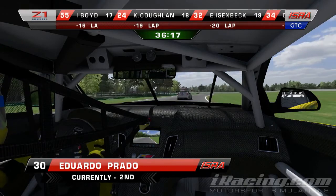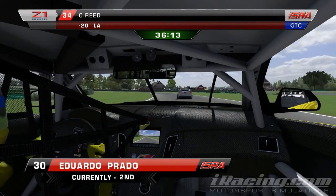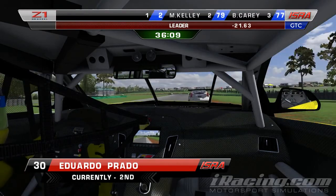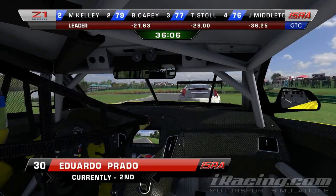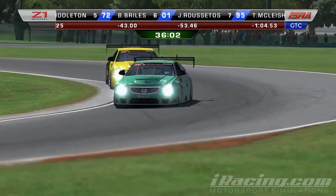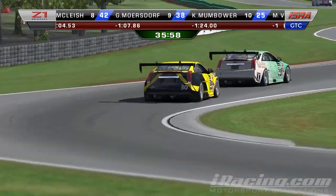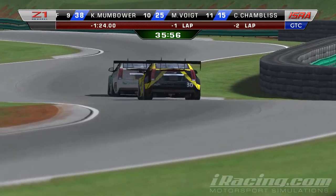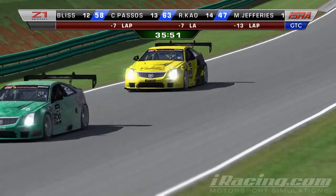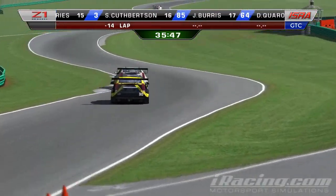It'll be interesting because both of these drivers do have great race pace, but this circuit is so hard to pass at, and we've seen the defending talent that James Cullen has. It'll be interesting to see if Eduardo Prado is able to put some sort of move on James Cullen for the lead. Like I said, this is a very difficult place to pass, and even if you are able to put together some crafty move, it can be difficult to pull off because of the narrowness of the circuit and the difficulty of passing other cars here.